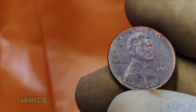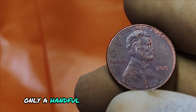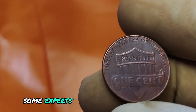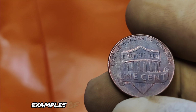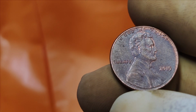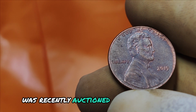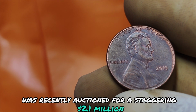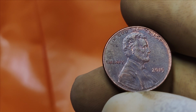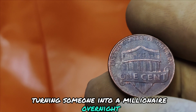Here's the deal, while billions of pennies were produced in 2015, only a handful of these error coins are known to exist. Some experts estimate that fewer than 50 examples of the Ultra Lincoln penny have been discovered, making them ultra-rare. And rarity equals big money. One of these coins was recently auctioned for a staggering $2.1 million, breaking records and shocking collectors worldwide. That's right, a single penny turning someone into a millionaire overnight.